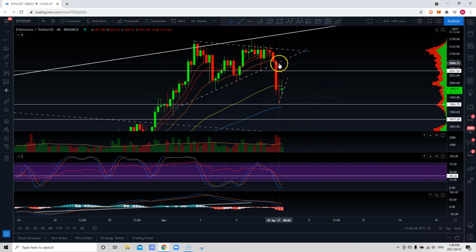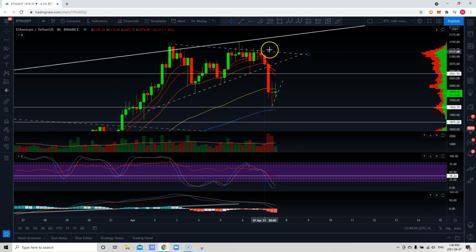around the $2,070 region. It was pretty clear that there was too much resistance at the 2,113, too many wicks to the upside, and sellers were pretty much rejecting every single movement above that. So the close of every green candle was exactly at the same spot, and sellers were just not letting up. So that was the first signal that maybe we don't have enough buyers for now to jump in the price action yet.